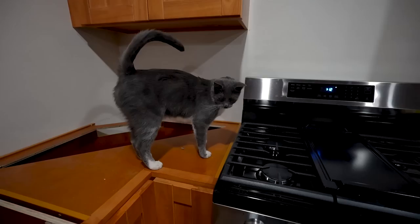We have a counter. There's no kitties on the counter. You know the rules.